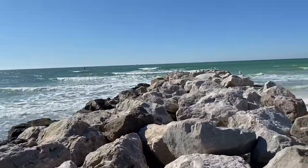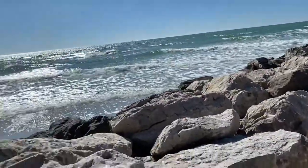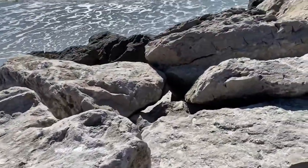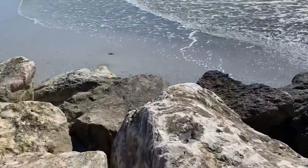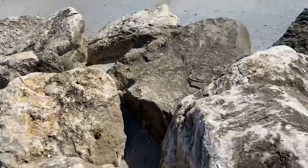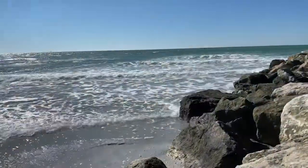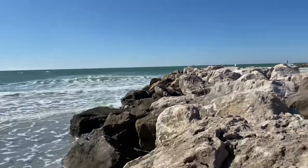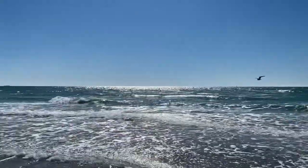Oh, it's gorgeous. Oh, this is pretty. This is the perfect picnic spot. Parking was free. It's a nice, easy drive off the interstate.